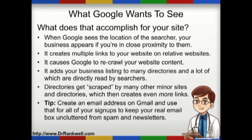Create an email address on Gmail and use that for all of your signups to keep your real email box uncluttered from spam and newsletters.